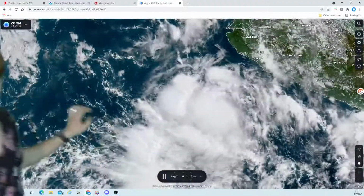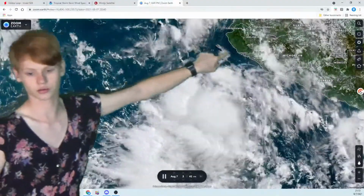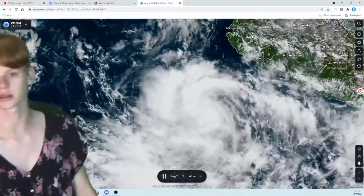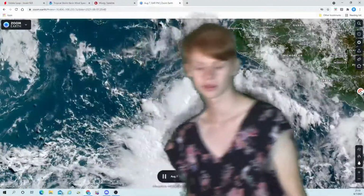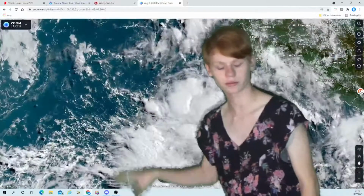So ships coming towards this area need to go around and go through here. I'm not directing any ships, that's not my job. But there's that system right there, Kevin, producing 40 mile an hour sustained winds.